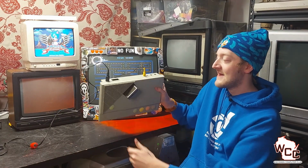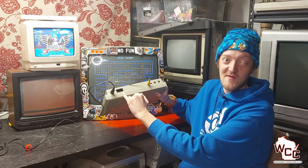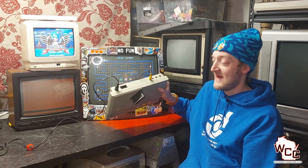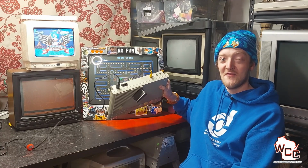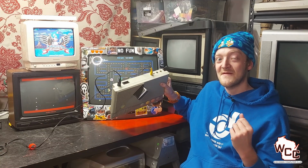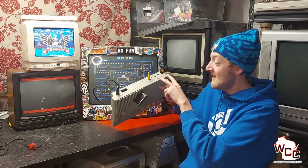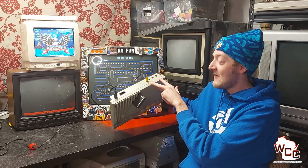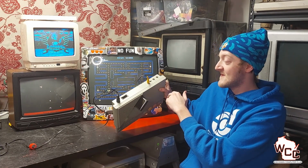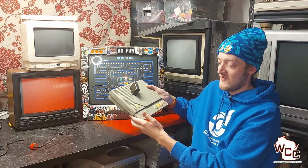On the back, it has a multi-port, which is where you plug in your other accessories and peripherals, so if you had a modem or a tape drive or a floppy drive or anything like that. This is completely compatible with all the other Atari computer stuff because under the hood, architecturally, it's the same system as an Atari 400 or 800 from 1979. It does have slightly better output options. It has a really clean RF output, which is what we're using right here, and then it has composite and mono audio for your video options.